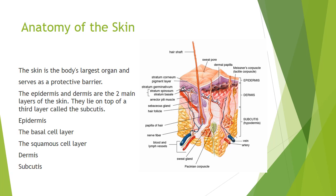The basal cell layer. This is the deepest part of the epidermis. This layer sits on top of the dermis. The round cells in this layer are called basal cells. Basal cells continually divide, producing new cells that undergo a maturing, a keratinization process, as they push the older cells toward the surface of the skin. These older cells eventually become flattened squamous cells.